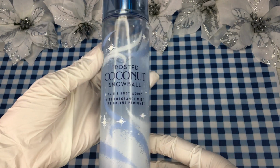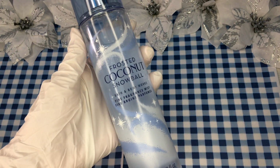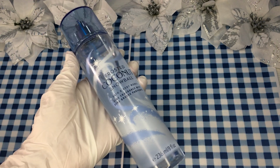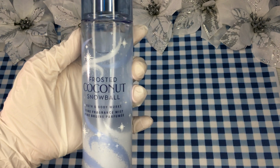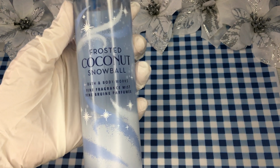That's why I really, really love this winter scent. This is one of my signature winter scents. Not even just in the winter, I can wear this in the summer and feel like a boss, because this just smells so good, y'all. You need to get your hands on the Frosted Coconut Snowball line.